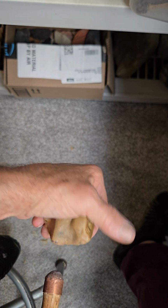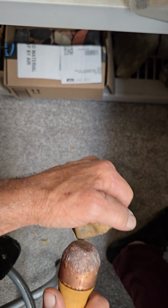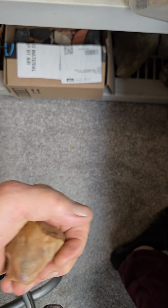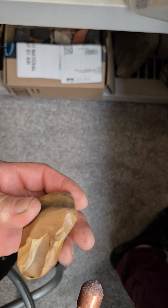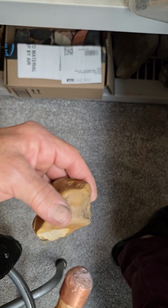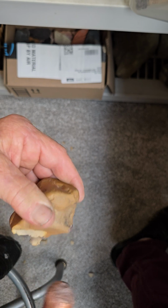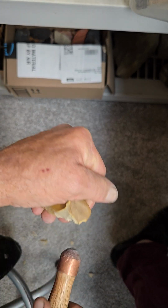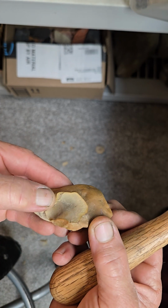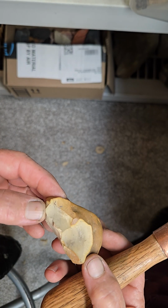Come on. Come on. Jeez. Don't make me get the bursa. Man almighty, that is tough. That ain't going. That is not going. Obviously, one thing you're going to learn is it's hard sometimes to find a good spot to work from. Flake's nice. That it does.